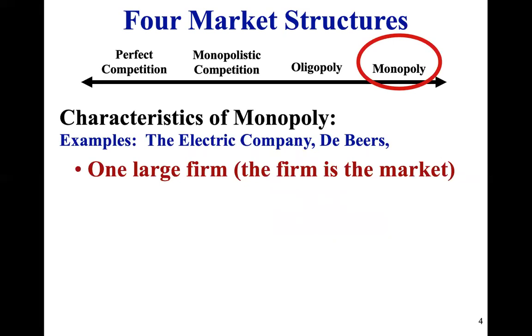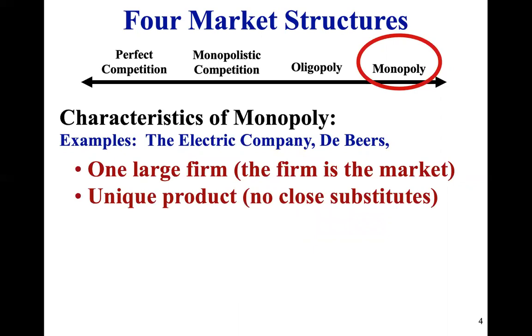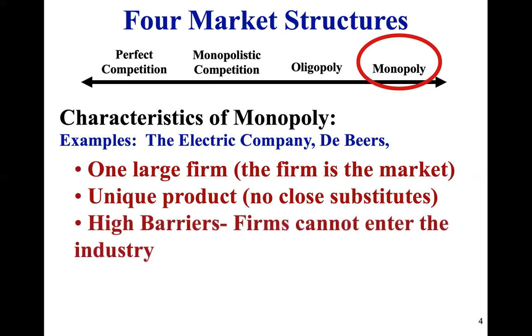Examples of monopoly would be the electric company, like the PG&E here in the Bay Area, or something like De Beers Diamonds. In a monopoly, the firm is the market because there are no substitutes for that product the firm is selling. It is a unique product. You have no substitutes for it. So the firm is the market, and there's only one large firm. The barriers to entry are going to be very, very high. Firms are not going to be able to enter that industry. In fact, if the barriers to entry were any lower, then it wouldn't remain a monopoly because other firms would enter to compete with our monopolists. Okay?